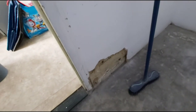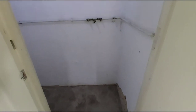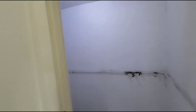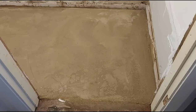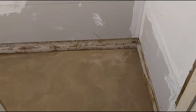As you can see on the walls, they were quite damp on the sides, because obviously the pantry over the winter can get quite cold as there is no heating element on the walls. And this is how we are going to walk through and make sure that it is going to be a room that will work for us for a long time.